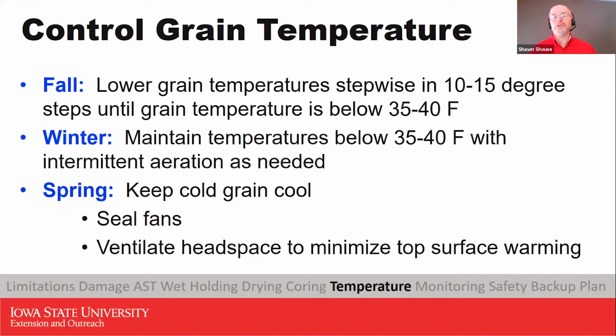So our goal here with temperature control, in the fall, we want to lower the grain temperature stepwise in 10 to 15 degree steps until the grain temperature is down in that 35 to 40 degree range. In the winter, let's just maintain the grain temperature at that 35 to 40 degrees with intermittent aeration as needed to keep it at that temperature. And in the spring, keep the grain cool. Typically seal up the fans when the weather starts to warm up so that we don't have warm, moist air coming into the bin and starting to warm up the grain in the bin. And where the solar radiation is heating up the airspace above the grain up there under the roof, ventilate that headspace periodically to minimize that top surface warming so that top grain isn't warming back up.